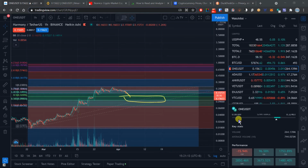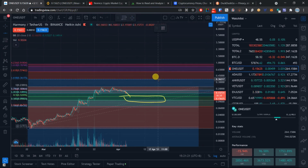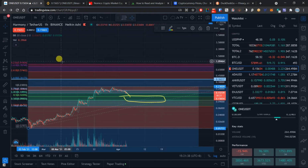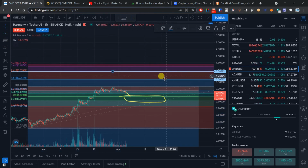But I think our first price target is probably going to be somewhere right around the 36-cent mark. As you can see, that's our 1.618 level on the Fibonacci. And then our next price target is going to be about 56 cents. And I do think we can see those levels by the end of April.